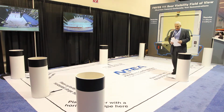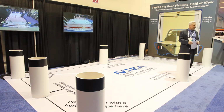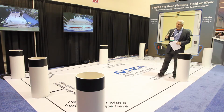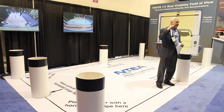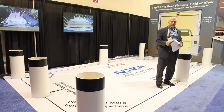So for the standard itself, for these new rear vision system requirements, this applies to vehicles with a GVWR of 10,000 pounds or less. So pickups, full-size vans, small vans, passenger cars, buses, school buses, 10,000 pounds and under are going to be subject to these new requirements.